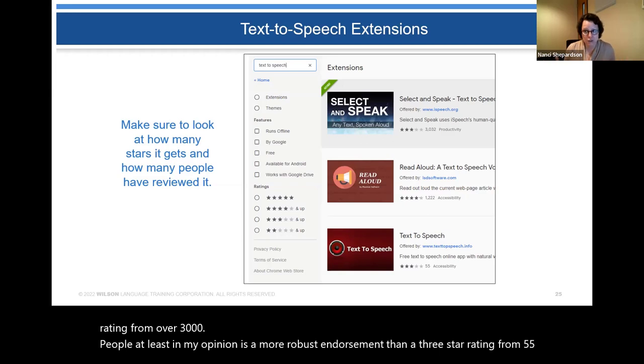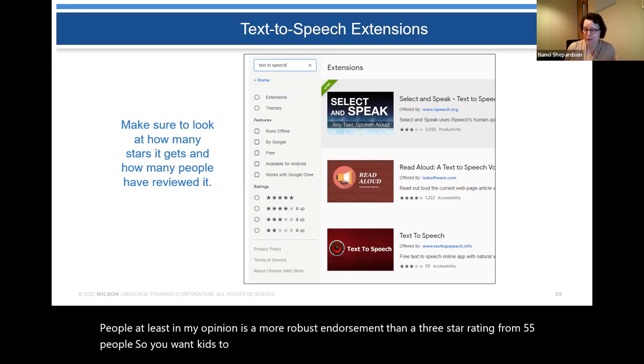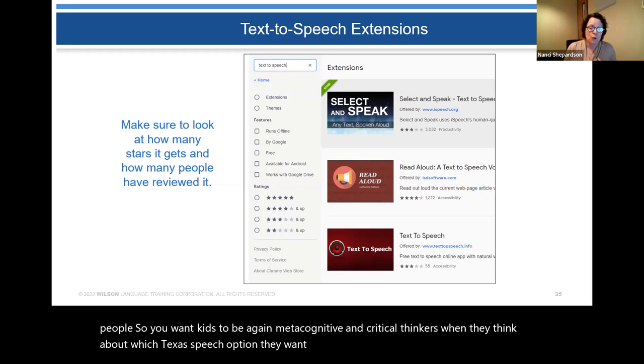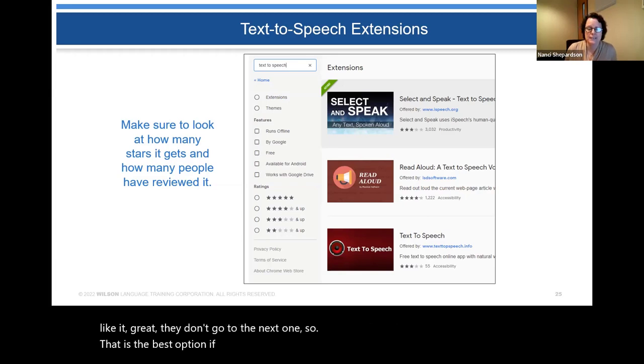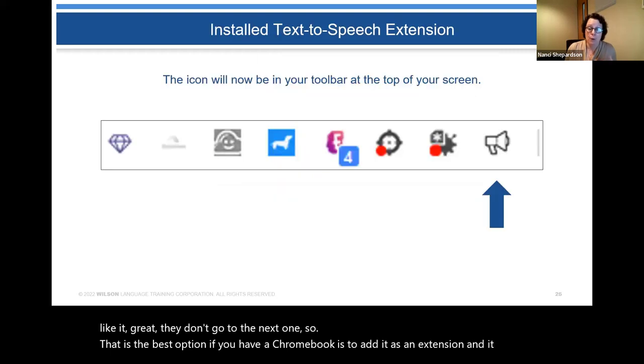So you want kids to be, again, metacognitive and critical thinkers when they think about which text-to-speech option they want to try first. All of these are free. So try one, and if they like it, great. If they don't, go to the next one. So that is the best option if you have a Chromebook, to add it as an extension. And it will become part of your toolbar.